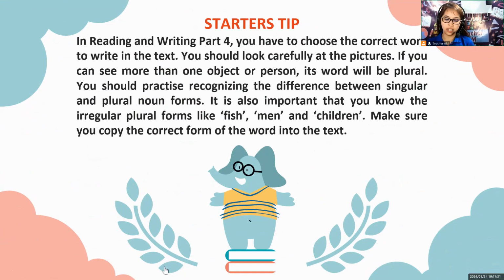Now, look at this one. Listen carefully. In reading and writing part 4, you have to choose the correct word to write in the text. You should look carefully at the pictures. If you can see more than one object or person, its word will be plural. You should practice recognizing the difference between singular and plural noun forms. It is also important that you know the irregular plural forms like fish, men, and children. Make sure you copy the correct form of the word into the text. Listen.